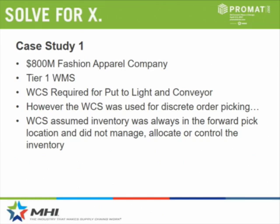So the reality is that, look, the WMS assumed inventory was always in the forward pick location, but more importantly, assumed it was correct. The warehouse control system provider had no need to be managing the forward picking at all with an RF device. Because this is a key point. There's a key takeaway. Determine who is giving me the system of record of managing inventory. That's mission critical, right? And do not have one provider managing inventory, or have multiple systems of record. You need one provider managing all order allocation and all inventory in the warehouse, period.